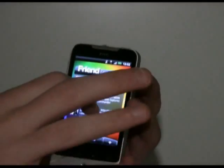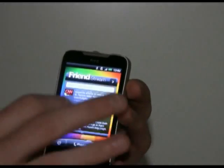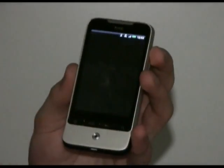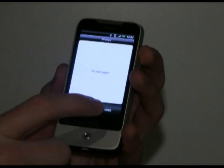A new edition of HTC Sense has been launched today with some pretty cool updates, to be honest. If I just open this here, you can see an app called Friendstream, which takes things like your Twitter and your Facebook and your Flickr and merges them all into one stream. So you can see all of your Facebook status updates, tweets, photos, everything. If I just click on that there, it takes me to an app where I can see everything and just flick between them there. Very cool indeed.